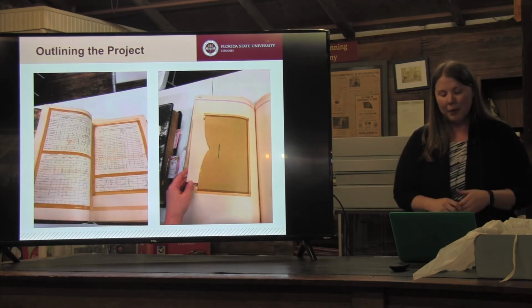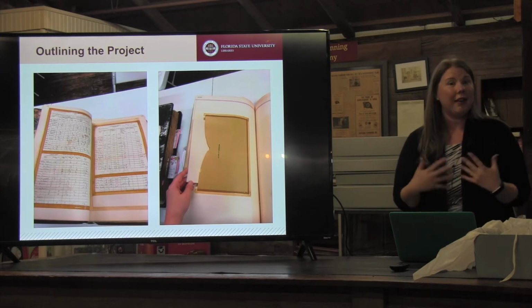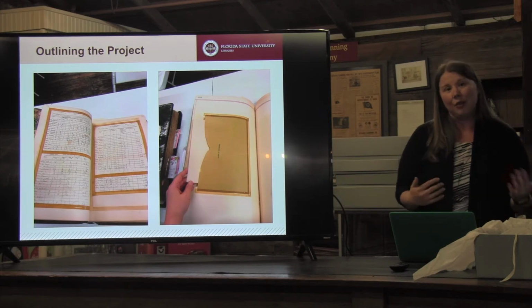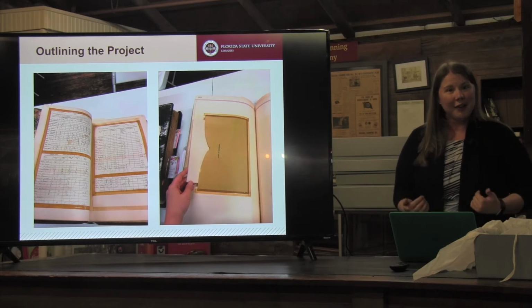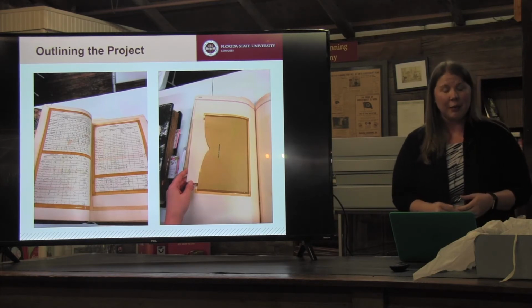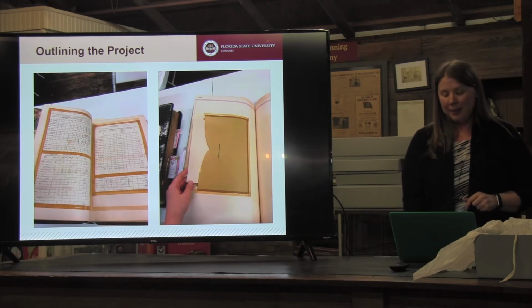So after getting a look at the books, I put together what we call a Project Charter that outlined what we were actually agreeing to do with the scrapbooks. How are they going to look online? How are they going to present online? What was the transfer going to look like of the materials to FSU from the museum? And we always want to sign what we call a digitization agreement, which outlines permission for FSU to share these materials online, as well as any copyright issues that may occur with the materials, to make sure everyone's on board with that. Once all of that was okayed and agreed upon, the scrapbooks were transferred to FSU Libraries in May of 2019.